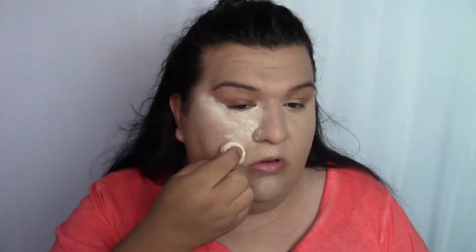Now I'm going to be setting that using my Wet n Wild translucent powder. You guys know I love this powder. It's freaking amazing. It makes your skin look so beautiful. I don't recommend this powder for longevity. I do recommend it for setting and making your face look really beautiful, but this powder does not last, so I do recommend mixing it with another powder. I do mix it with my Airspun, and it works freaking amazing.